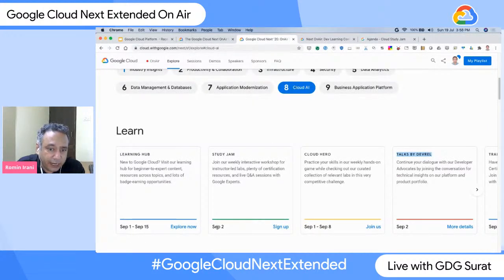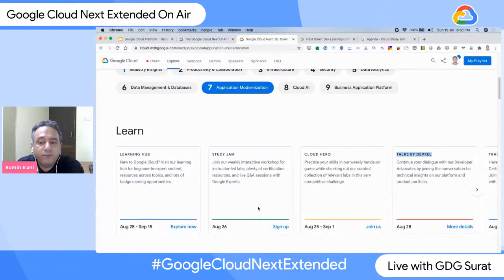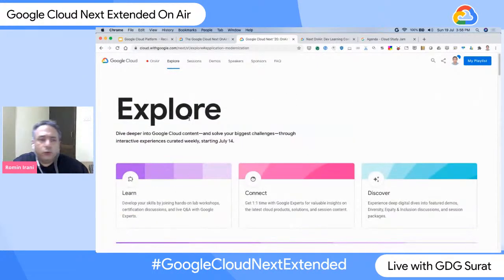So if it is cloud AI, see it's starting from September 2nd onwards. If it is app modernization, the sessions are from August. So sign up for those. Cloud Hero again is completely hands-on, lab driven, and so on. So it's up to you how you do it, but that's how I would explore it.